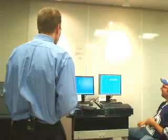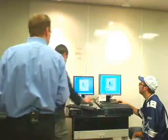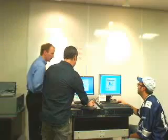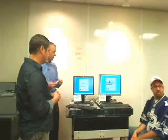And on NovaBench, look under the tests drop down, and I'm only going to run a portion of the CPU test. So go to the CPU test and run the floating point ones. We'll do the floating point ones, and then we'll come back and do the integer ones.